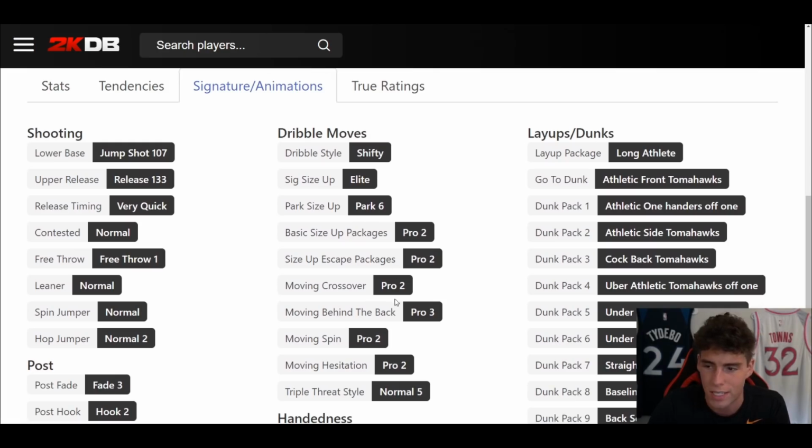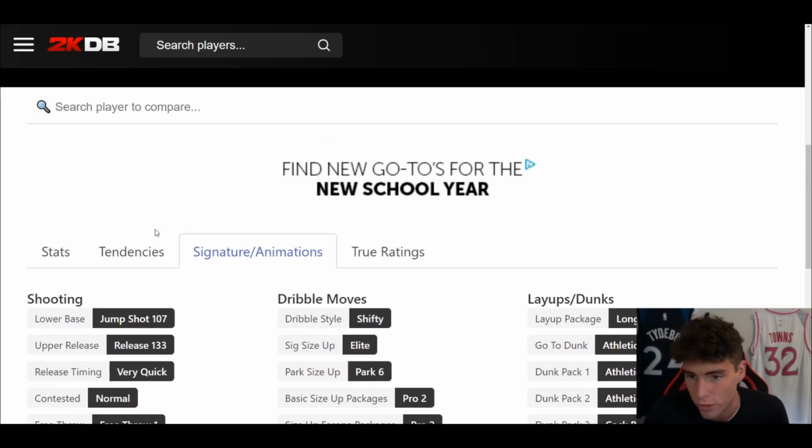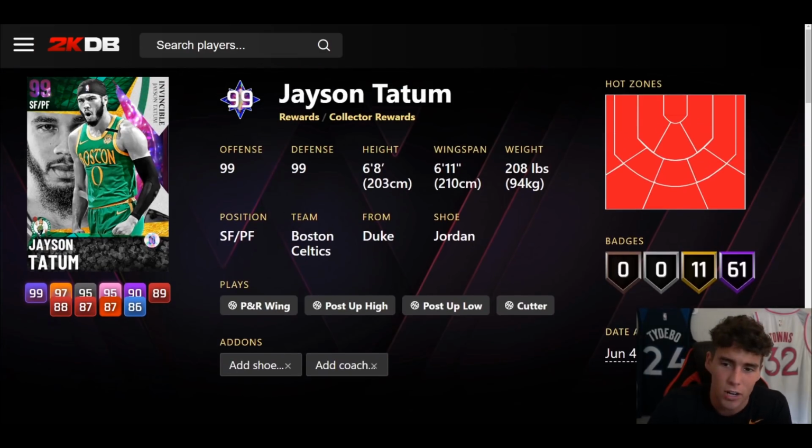Shift dribble style, Pro 2 size escape, Pro 2 tween, as well as the Pro 3 movement on the back. Jayson Tatum, not the best card in the game. Absolutely not worth the collector level reward. But if you have him, I mean, you definitely can get by with playing it.